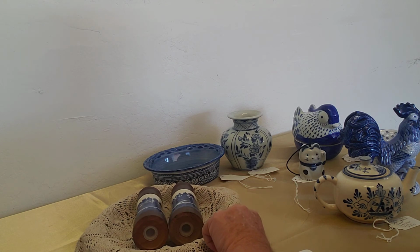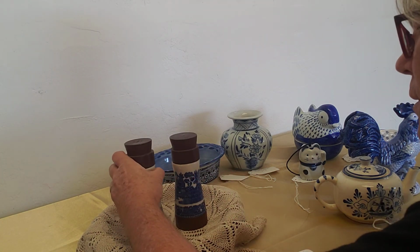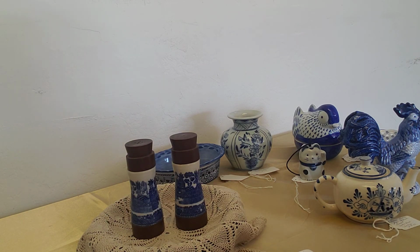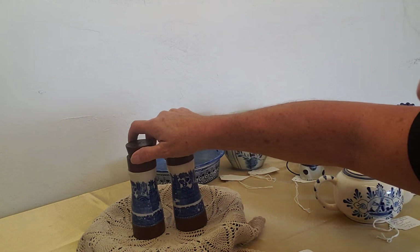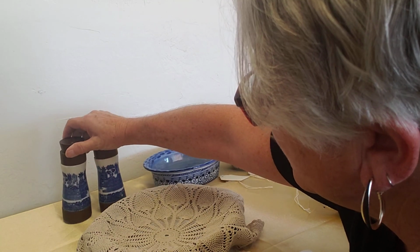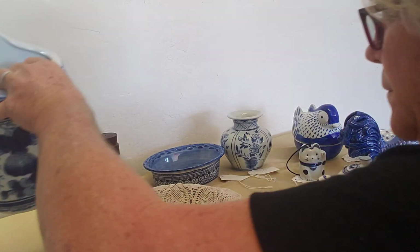So these are vintage white and blue salt and pepper shakers. And today the salt and pepper shakers are $12. Those are enough to make your mouth drool. As a matter of fact, any white and blue or Delft can make your mouth drool.